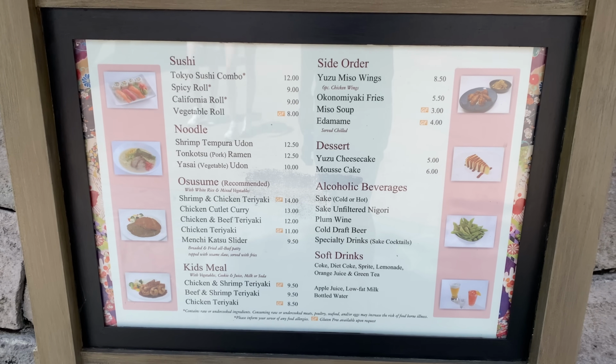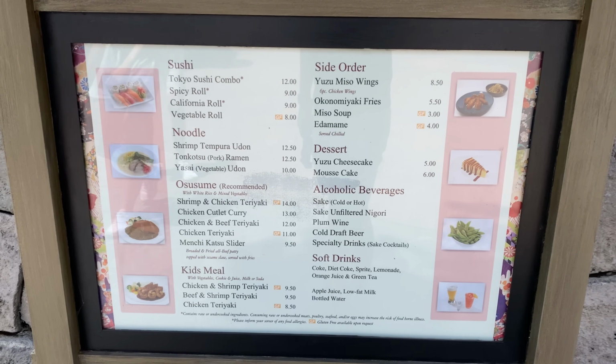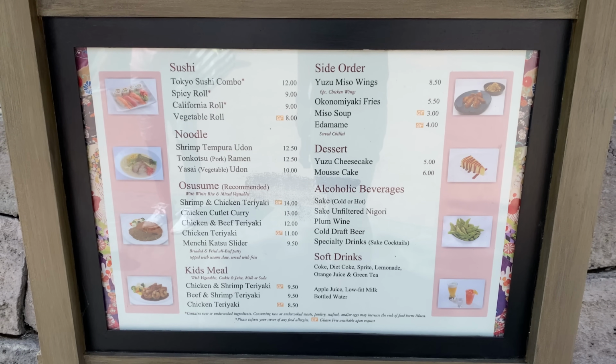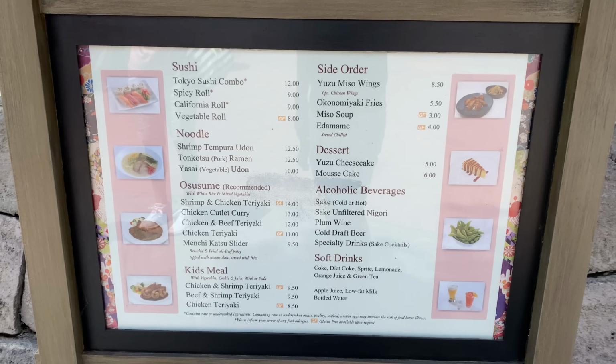I wasn't even going to come here today. I was gonna wait until I could come here with Rhino so he could have the ramen because he's the ramen connoisseur, I guess, of everything we do. I would have gotten the sushi if he would have been here. And yeah, we'll do that one day and we'll be able to review it that way.